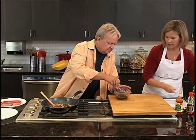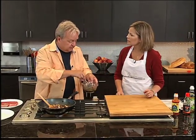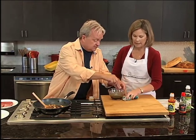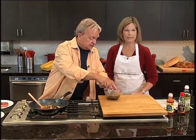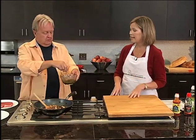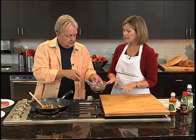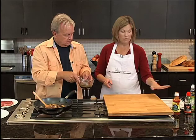Now, some people don't like cilantro. I love it, but could you put parsley in as an example instead? Or chopped onion, perhaps green onion? You could use parsley, you could use Italian parsley, you could use less coriander if you don't like the full flavor. Yeah, because it is a quarter cup. So that's the dressing. I always like to get the dressing made. We're going to put that aside.